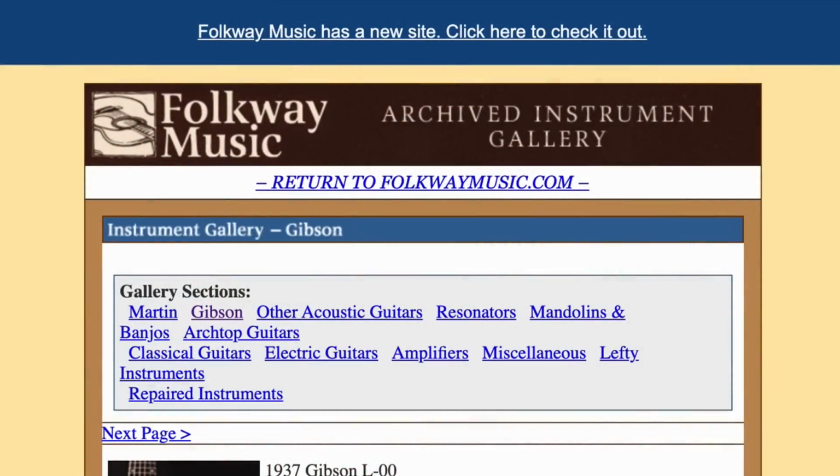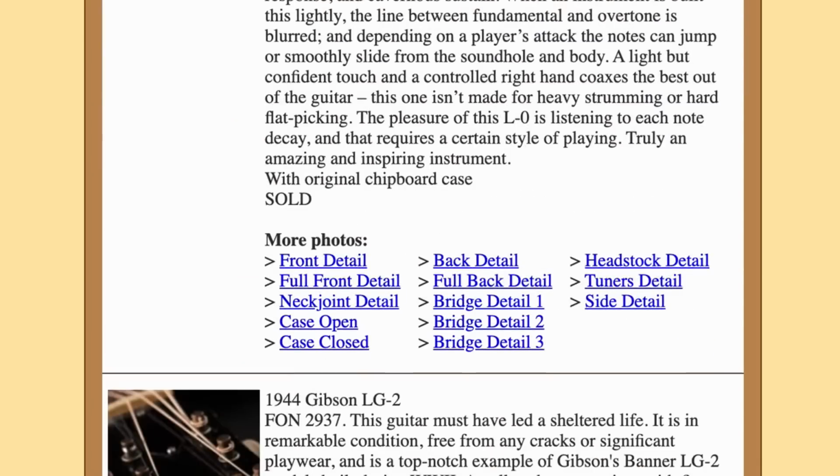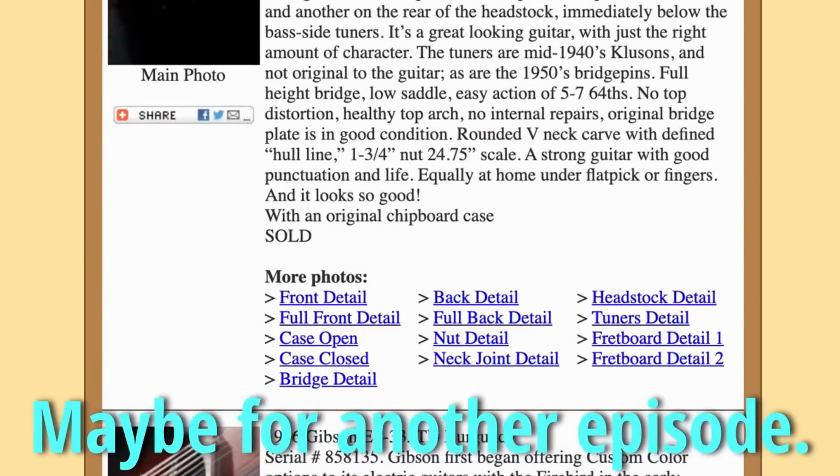Then according to this friendly email guy, you can also look at their old website. I'm sure there's some cool stuff in here. I don't feel like looking through this, though.